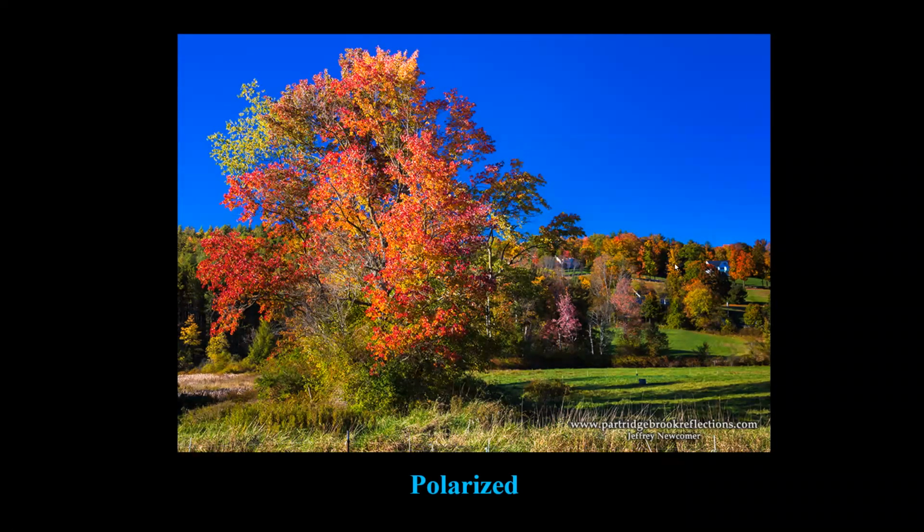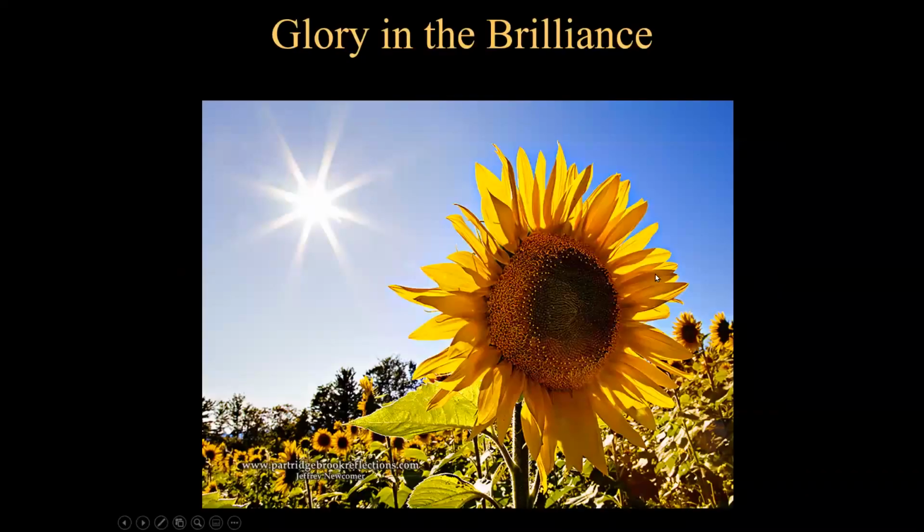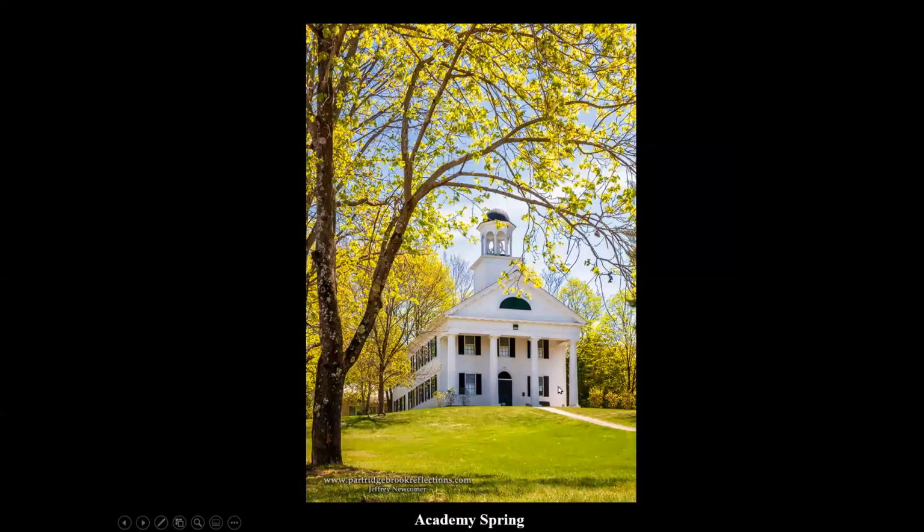The other way to deal with the bright sunny weather is to glory in it, to use the bright light. The classic example for me is using transillumination, shining the light through foliage so that it turns on almost electrically. Here with the sunflower. Another example here with the Academy building, now the Historical Society in Walpole, in a spring day with the light shining through the foliage.